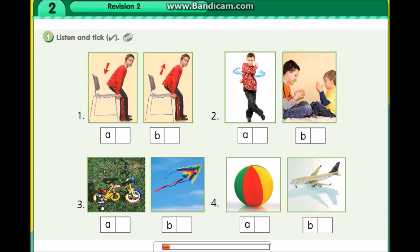Revision 2. 1. Listen and tick. 1. Sit down. 2. Turn around. 3. Have you got a bike? No, I haven't. I have got a kite. 4. Have you got a plane? Yes, I have.